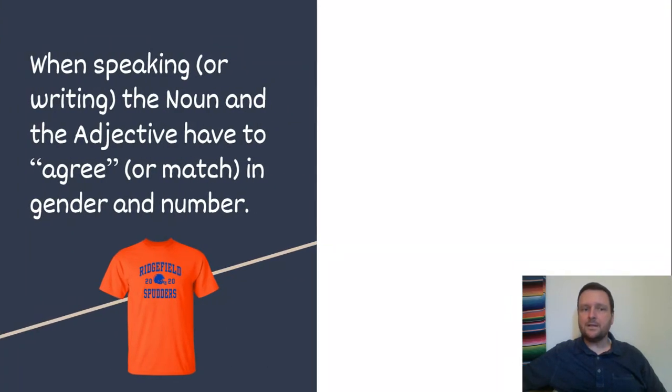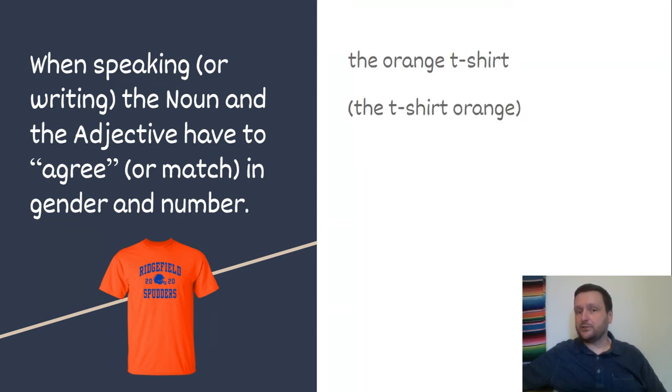Here we have a nice orange t-shirt. Go Spuds. The orange t-shirt, Spanish, the t-shirt, orange. So we look up our word t-shirt, la camiseta, and orange, anaranjada. Orange is a feminine word here because la camiseta is a feminine word.